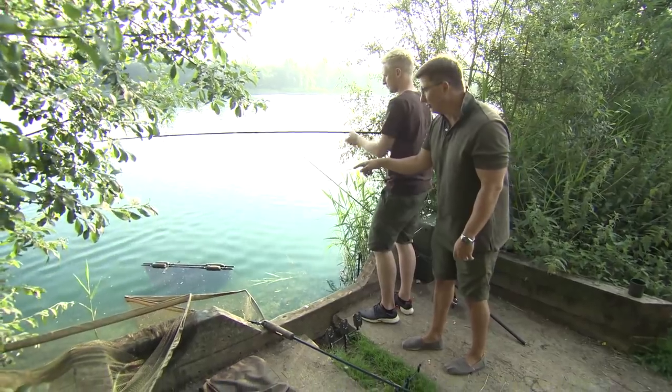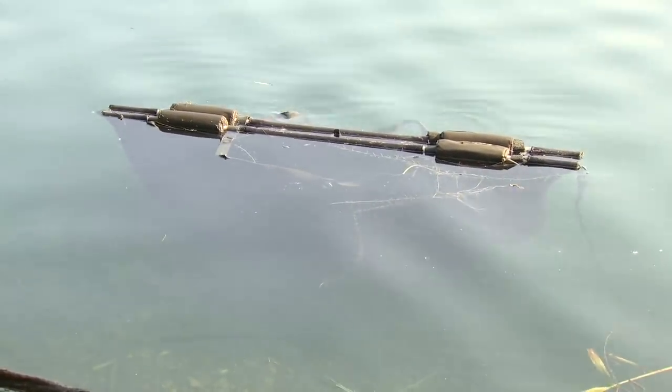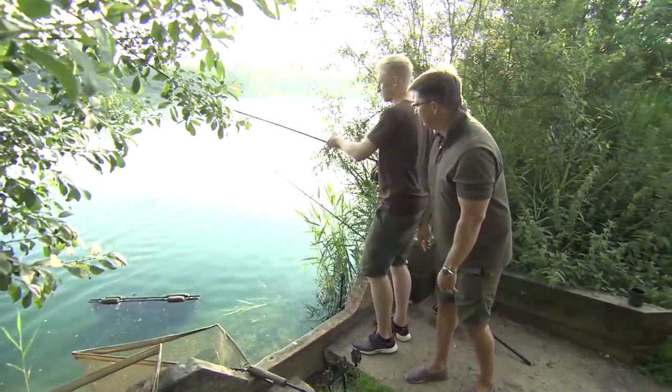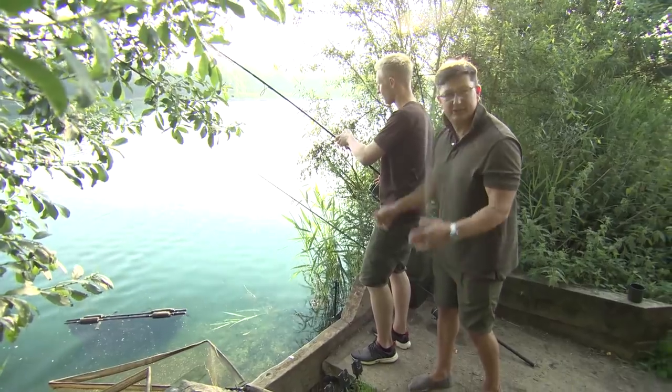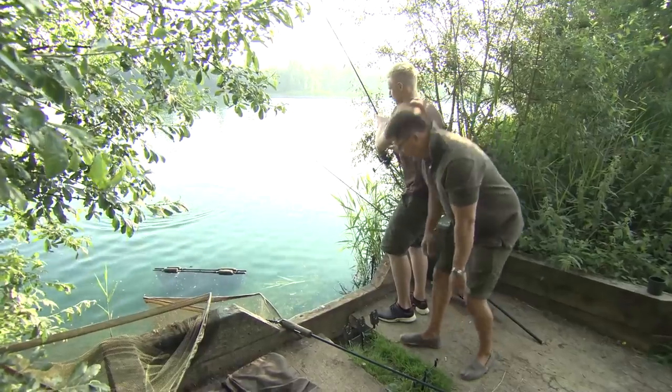He's had one already this morning, which we've got down there in the sling, which came just a few minutes ago, and the middle rod just roared off, and we've got another one. This one looks about mid-double. Mid-double, so a typical fish for Braze Nose. There he is, right.